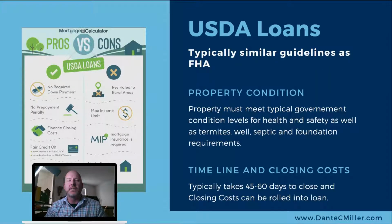USDA loans positives: no required down payment, no prepayment penalty, finance your closing costs in, and fair credits can get low fixed interest rates. Negatives are it's restricted to rural areas. There's a max income limit. There's mortgage insurance premium, which is a fee from the government-backed loans that's rolled into the loan, and it's for single family homes only, not duplex, fourplex, or apartment complex.